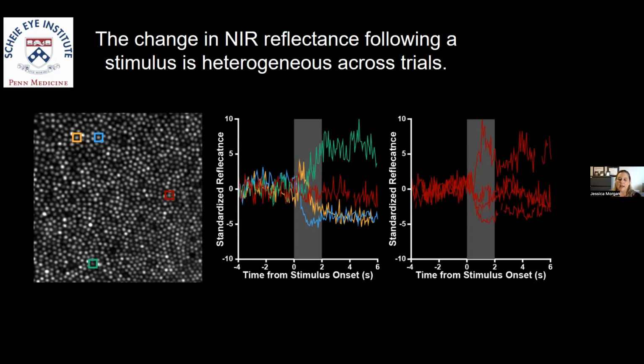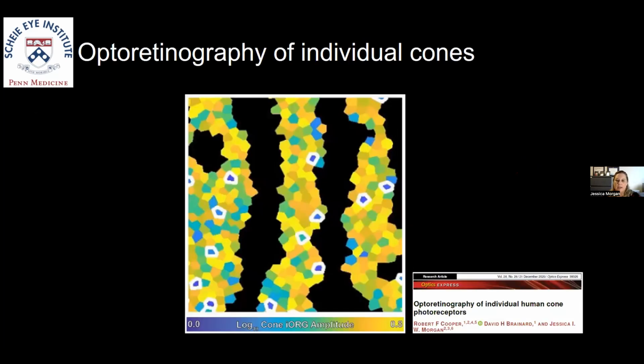We've now, instead of pooling across cones to get a population ORG, actually been able to pool across trials. And so we do multiple flashes and pull out a cone's reflectance trace. We find that that reflectance trace is also heterogeneous across trials. So we can use the same process of pooling multiple trials for a cone in order to get an individual cone's signal. And this now allows us to essentially give a functional response or functional marker to each cone within the mosaic, individual cone ORG. And this work was first published from our group in December of 2020.